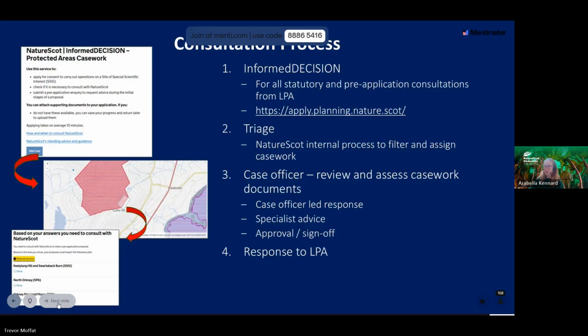Thank you. So it seems there's a mix of experiences among those here today on how you've engaged so far with the process and with NatureScot and the consultation process. Some of this might be quite familiar to you, but I thought I would just outline what the process is on how you actually consult with NatureScot and what the steps involved are.